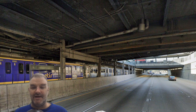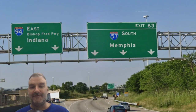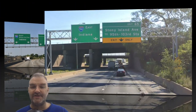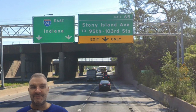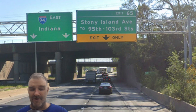Here's a look at the CTA Red Line, which is in the median of the Dan Ryan Expressway all the way down to 95th Street. And we meet I-57. We get South 57 Memphis and 94 East Bishop Ford Freeway, Indiana. We get our exit with Stony Island Avenue, which is sort of a mini freeway in and of itself. You can kind of take it for a quick way across this part of the south side, and then 94, and then 57. So then you get kind of a freeway going crosstown.